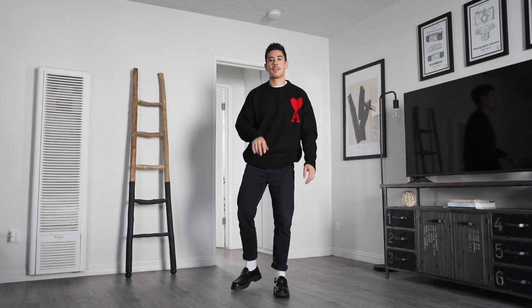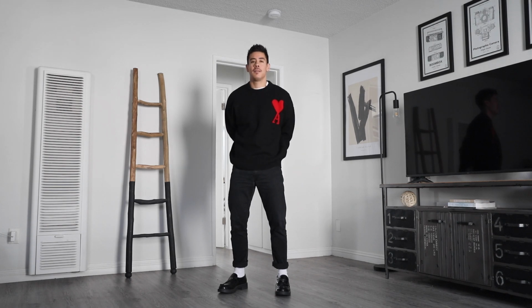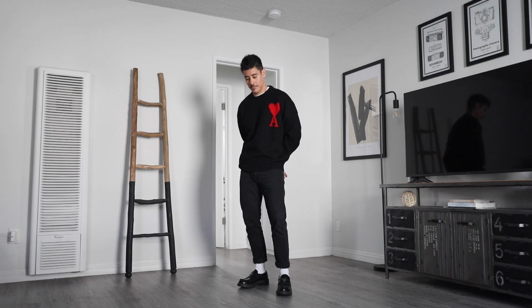Today I'm going to share with you a few outfit ideas for 2023, the new year. Happy New Year, by the way. These are primarily winter styles, kind of for this time of year.